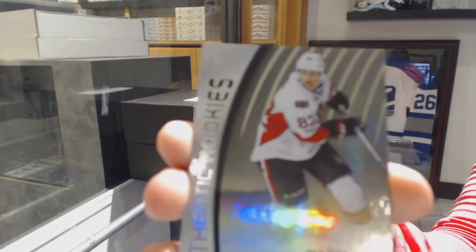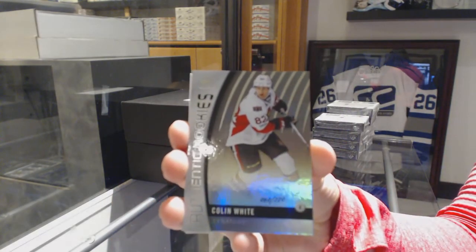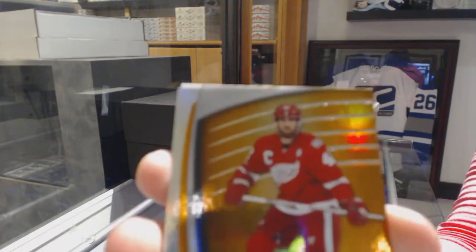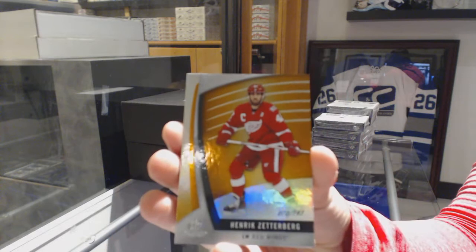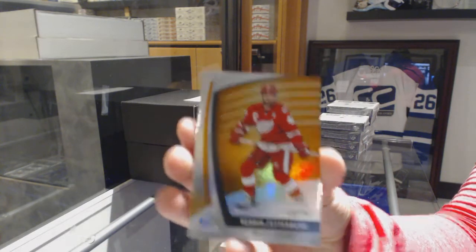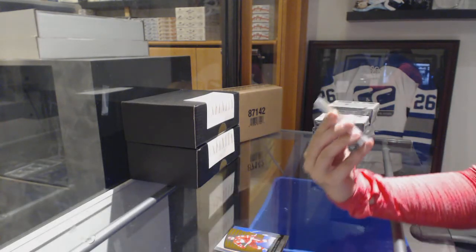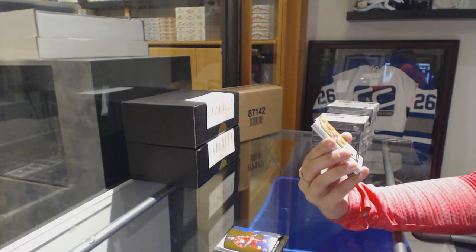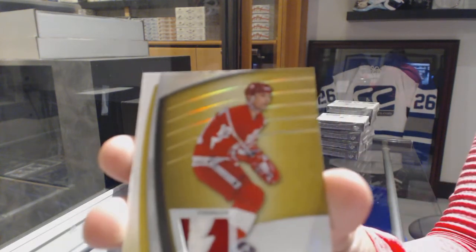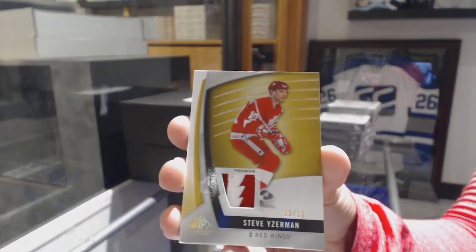Rookie rainbow number to 220, Colin White. Orange number to 143 for the Red Wings, Henrik Zetterberg. You guys. Wow, that's good. We've got a premium patch numbered 8 of 10 for the Detroit Red Wings, Steve Yzerman.